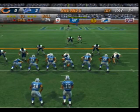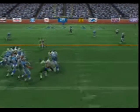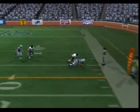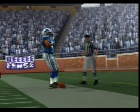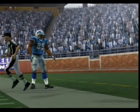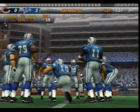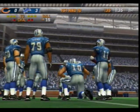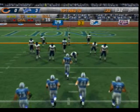Here we go. Bulger starts out of the shotgun. They're coming with the blitz. Complete to the wide receiver. McDavid stops him at the 15. There was a lot of pressure on the quarterback, but he still got away a good pass. Yeah, he's one of the smartest guys in football at the quarterback position. He's always watching film and studying defenses, and you see all that hard work paying off on plays like that.